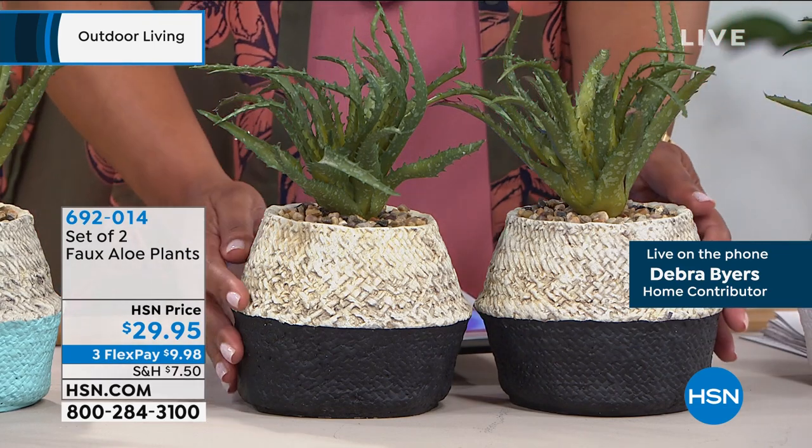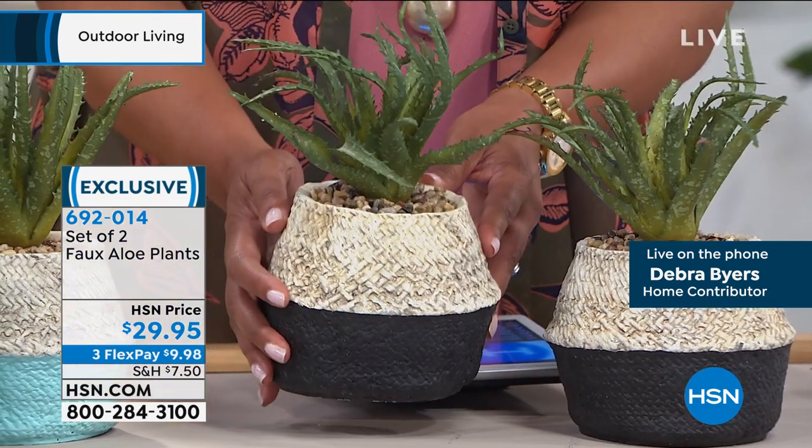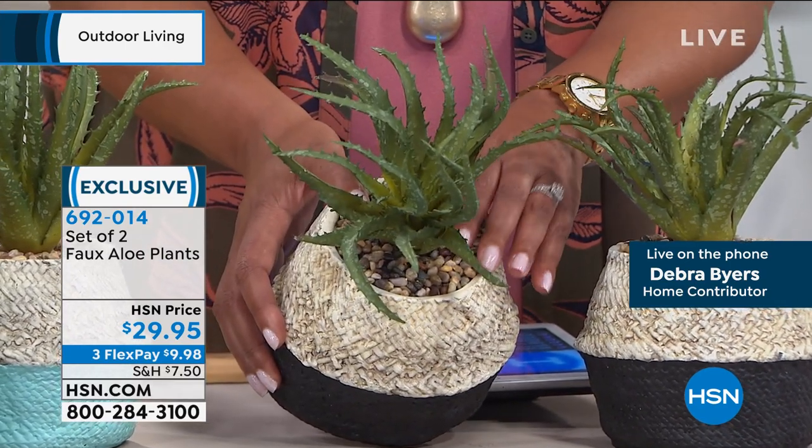Oh, these are beautiful, you guys. I mean, take your pick. Think about your decor. What kind of decor do you have? Do you have a black and white theme going? Or maybe you have all natural and you want to bring in some darks to have that contrast. These have a nice weight to them. You pick this up, they feel real. They look real. I just want you to see the decorative rocks that are in here.